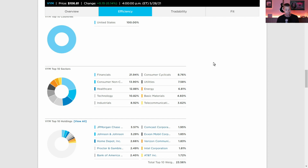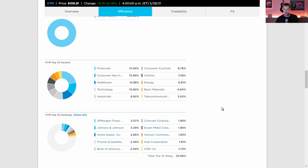100% United States allocation. Financials make up the top of the top 10 sectors, followed by consumer non-cyclicals and healthcare. Some of the top holdings are JP Morgan Chase, Johnson & Johnson, Home Depot, Procter & Gamble, and Bank of America. So there it is, the top 11 dividend ETF selected by yours truly.